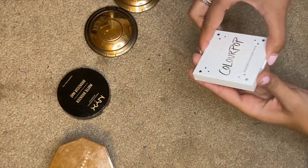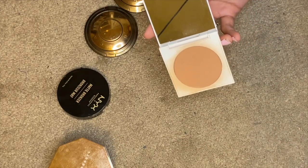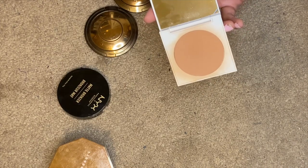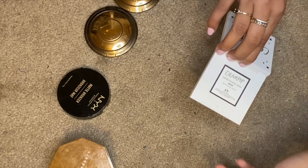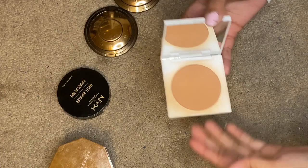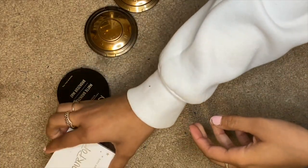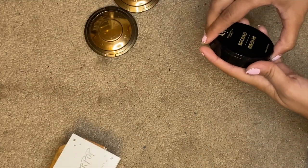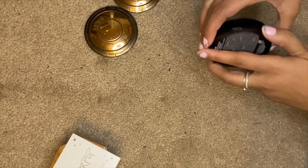Next, we have my ColourPop bronzer. You will see a lot of ColourPop. I am obsessed with ColourPop. It's the best brand that I have come to know. This is the bronzer in Opening Act. It doesn't say on the back, so I had to pop it out of the pan just to make sure what color it is. I do like it. It's not too harsh of a bronzer, so I do recommend this. Next, we have this matte bronzer from NYX in the color Deep Tan.